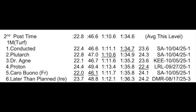Now, Plutarch was the favorite for Bob Baffert, and that one did end up finishing third. Definitely fit in this event. But Bob Baffert's horses typically do better on the main track than they do on turf. So I did pick Conducted on top, and I liked Proton as well. So I was able to have the trifecta in this race. And then Dr. Agnew was another one that had decent numbers looking at the fractional charting. At 8-1, that one finished fourth. So the horses that were expected to finish in the top four did, with Conducted, the second choice, getting the job done there, just being able to get out there and control the pace under Hector Berrios. So that's how race 2 played out.